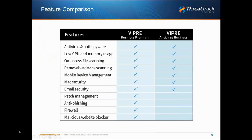Now, somebody had asked earlier, I believe, in the question, what's the difference between your VIPRE Antivirus Business and your VIPRE Business Premium? So I wanted to give you a comparison here. You'll see that in both versions you get your antivirus, anti-spyware, low footprint, on-access scanning of files, removable device scanning, mobile device management, Mac, and email security. Now, what is in the premium version is patch management that we talked about, your anti-phishing, firewall, and the known bad website blocking. If you want that full protection, the layers of security, VIPRE Business Premium can give you all of those layers.